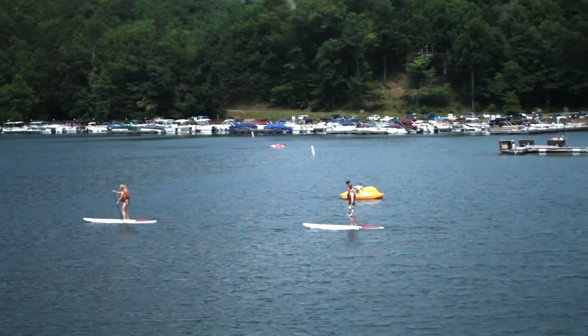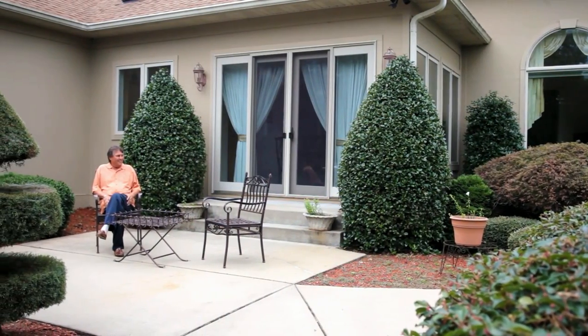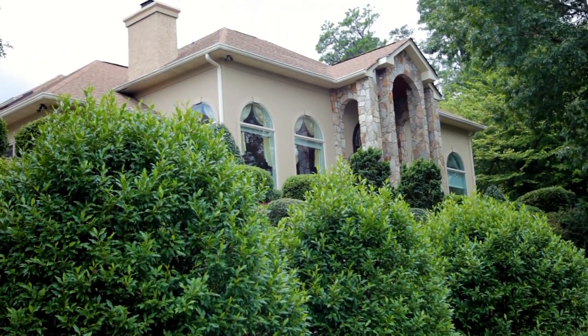Here in Rumbling Bald Resort on the shores of Lake Lure, North Carolina, at $679,300, over 5,700 square feet, you need to take a minute out of your busy day and come tour this magnificent home.